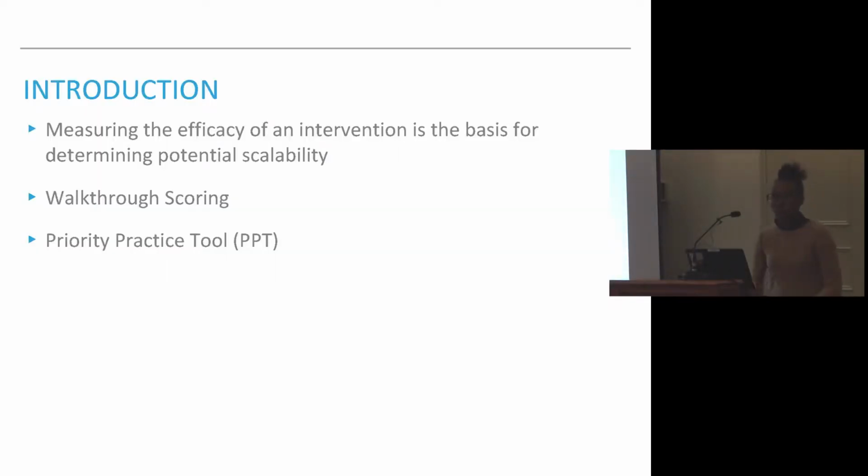So after finding out that they taught teachers how to do things, I wanted to know, how do you know if it's working? So they already had something in place to measure that because they want it to be scalable. They want it to be rolled out en masse if they find that it works. So they did something called walkthrough scoring. And that's essentially where you go to schools and you monitor teachers and you grade them based on their performance and how well they're doing with rolling out the things that you taught them.